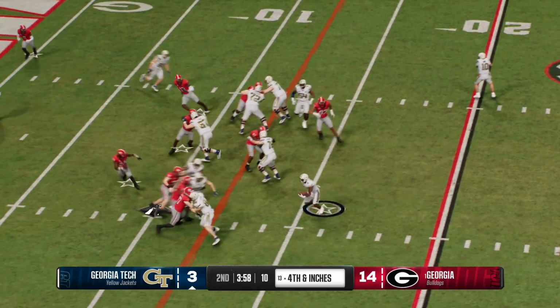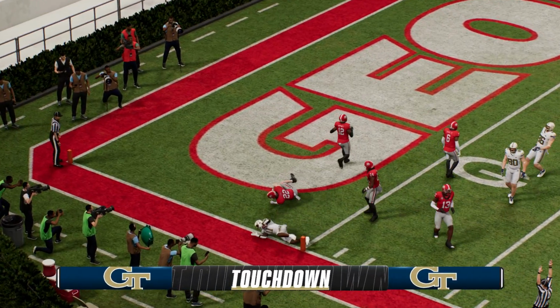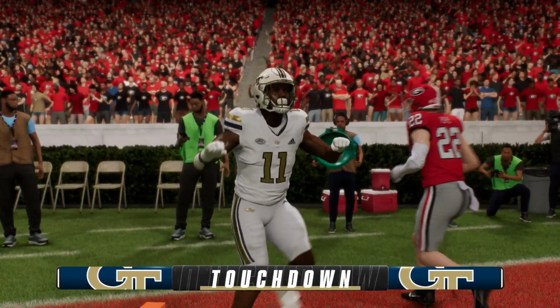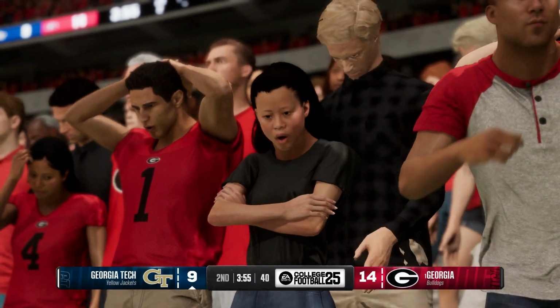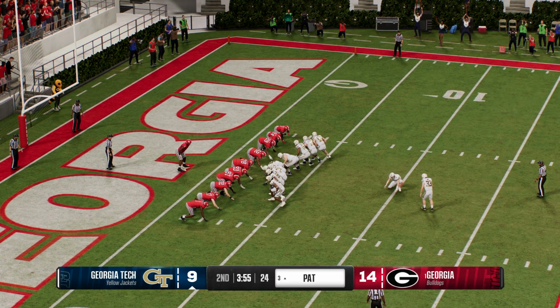Takes the toss and heads left. Aiming for the end zone. Makes it across the goal line. Touchdown, Yellow Jackets. So they reach the end zone after a marathon march. How about the execution in that drive, Kirk? They get set now to try the PAT.